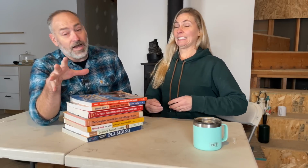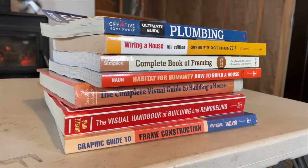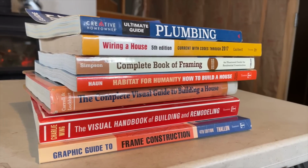One of the things that has been essential for us building our homestead, and one of the things that we've been asked most about, is how did we learn to do all of this, and what books would you recommend? These are the books that we used. All the way back in the beginning, we used these books.